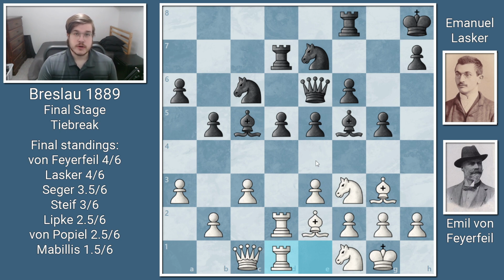So what I want you to do, pause the video, see if you can find the move that Lasker played here that really threw a wrench into Feyerfeil's plans. It's not a very difficult move to find, I don't think. If you remember the hole on b3, it's coming up again here.